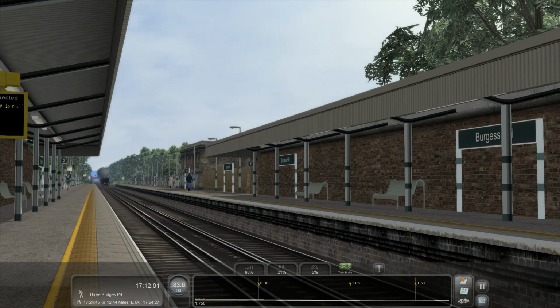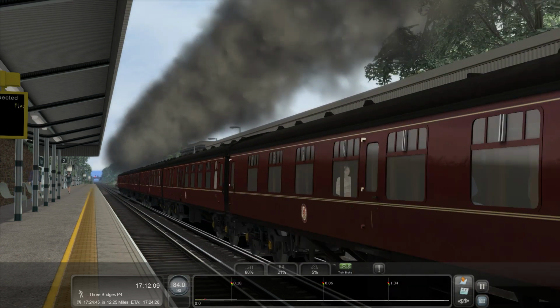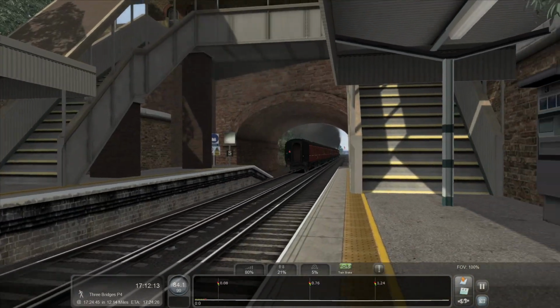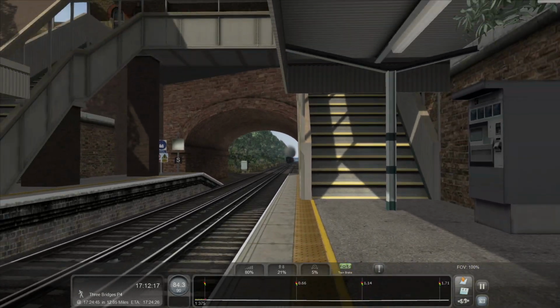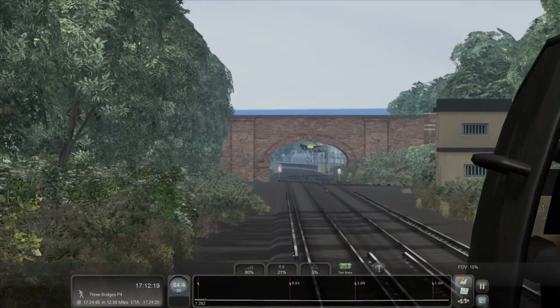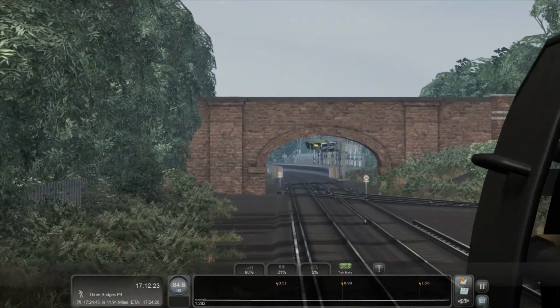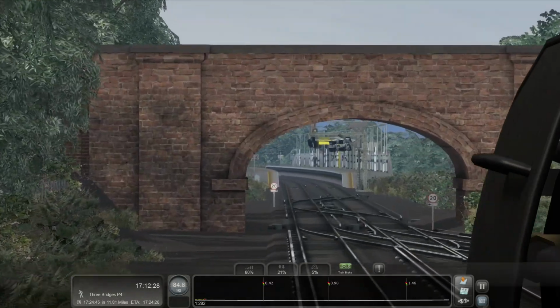Let's watch the train go past here. Coming through Burgess Hill Station at 84 miles an hour thereabouts. That is awesome. Yeah, 84 miles an hour. There we go. There she goes. Racing along to the next station, which is Haywards Heath, if I'm not mistaken. I believe that is Haywood. I might be horribly wrong in that regard. We shall find out in a second.